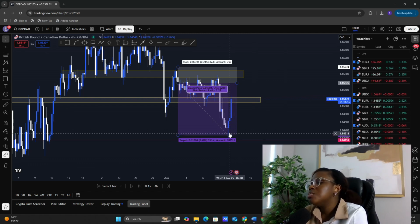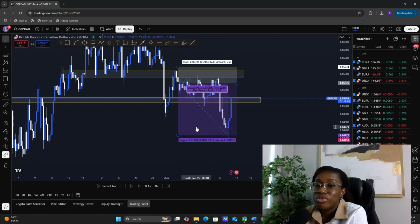So at this point, this was around 3 a.m., I closed the trade. I got out of the trade. I was already at a 1 to 3 RR. There's no need to wait for anything more. Anything more than that is pretty much greed.